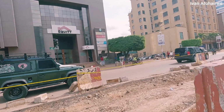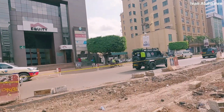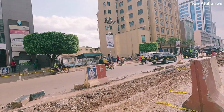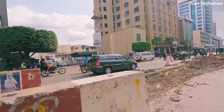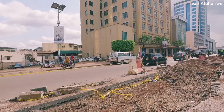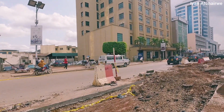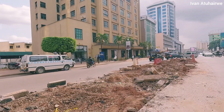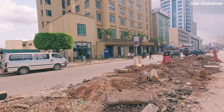I'm trying to avoid the direct sunlight, but hopefully you get the views. So this is how it looks like. This is Kampala Road, the road that divides the downtown from the uptown, according to me. It comes out with some sayings.